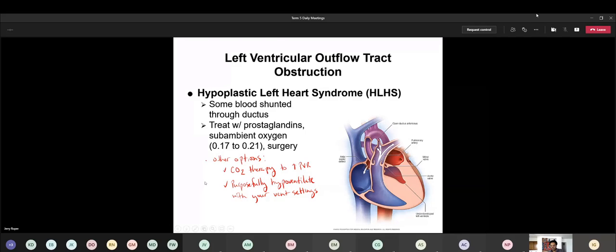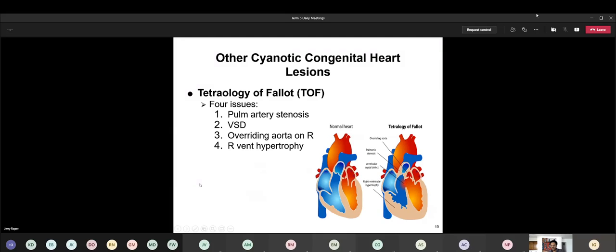Okay, and now we're looking at the others. So again, those other left tract flow obstructions I mentioned early in the beginning, where I posted to our chat link, we're not going to get into those. We're just going to focus on the HLHS, the aortic stenosis, and the coarctation of the aorta as our left tract flow obstructions. Now this section right here, the other cyanotic lesions, and of course the tetralogy of Fallot.